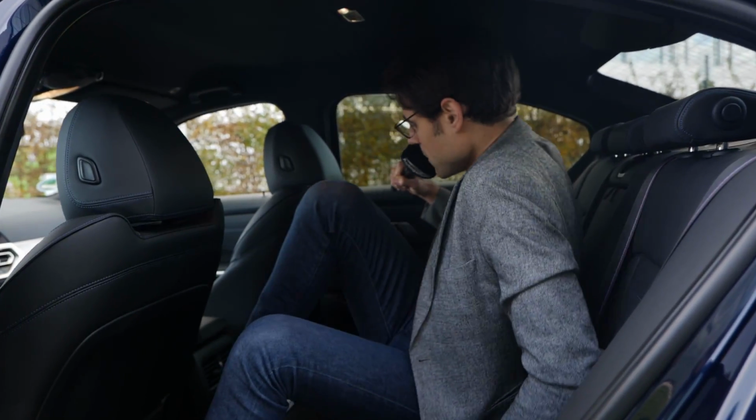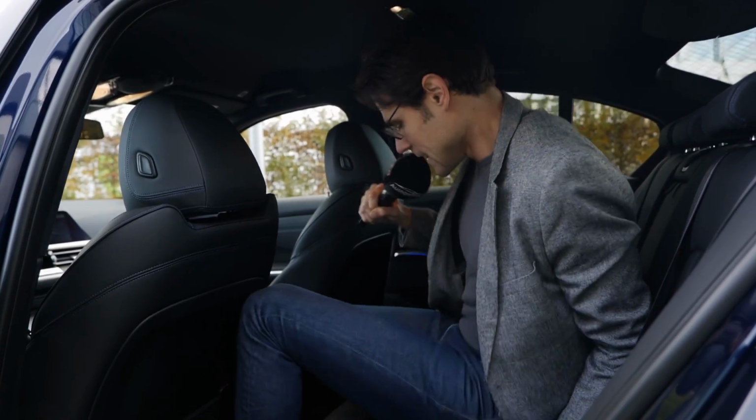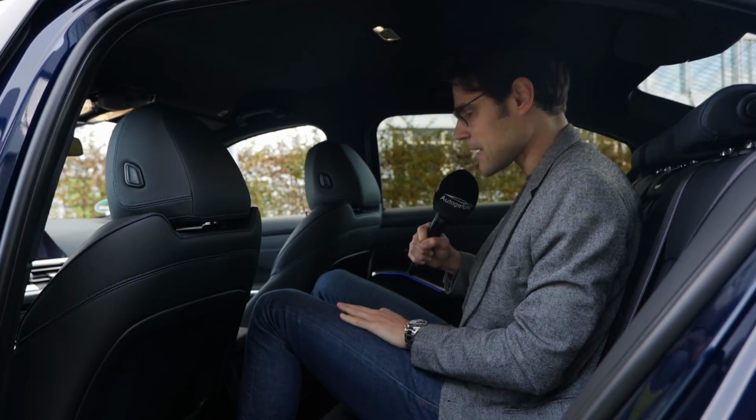Well, this is all-wheel drive or rear-wheel drive. In both cases, there's a massive middle tunnel. That's typical for BMW. So, yeah, to be able to sit here, you can do it. It's pretty hard then in the middle part.